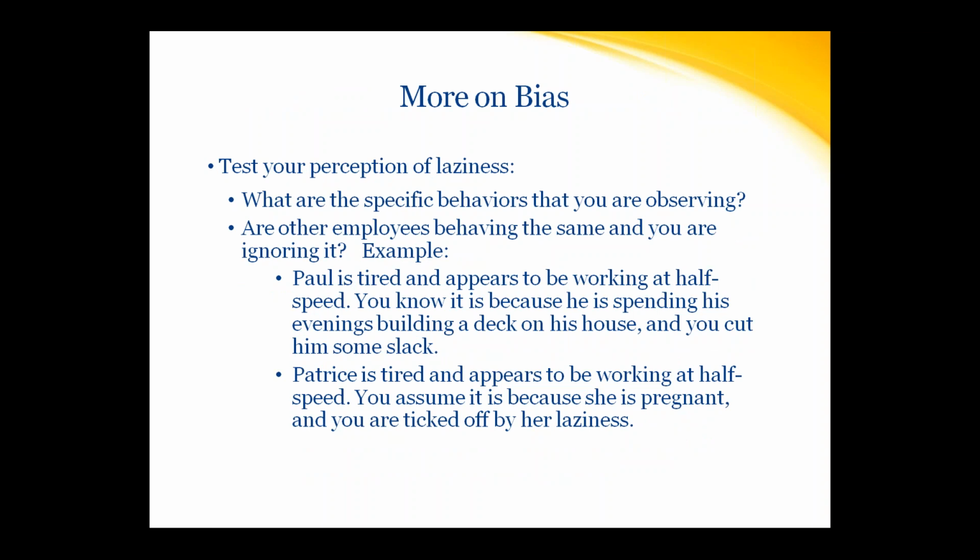And so part of my answer to these people is test your perception of laziness. Articulate what the specific behaviors are that you're seeing that you think are lazy. And that's a good way to stop the biases. When you stop dealing with your gut and dealing with your perception and looking at the hard data, that's a good way to stop the influence of biases.